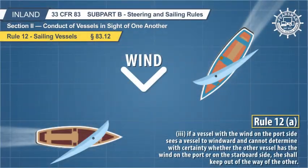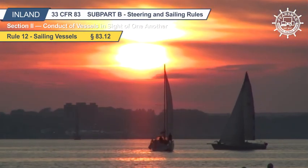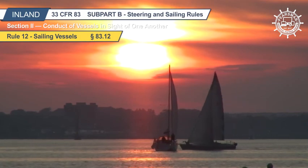If a vessel with the wind on the port side sees a vessel to windward and cannot determine with certainty whether the other vessel has the wind on the port or on the starboard side, she shall keep out of the way of the other. This situation is likely to occur at night or during reduced visibility.